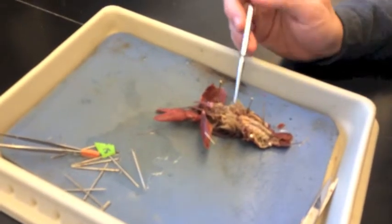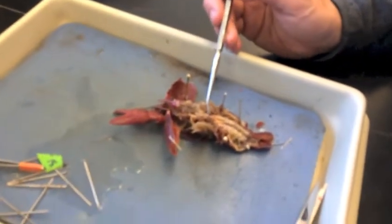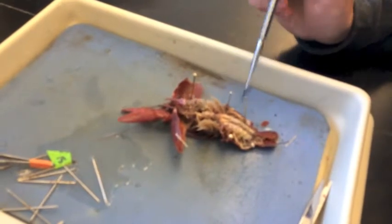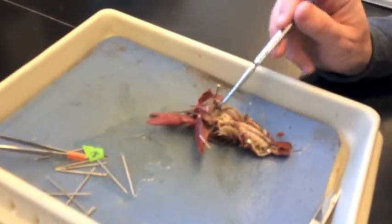Put that back. These are the gills. This is the heart. You can see the heart's not really attached to anything because, again, open circulatory system. This is the stomach. Okay. Digestive glands. Gonads are up here. Intestine running through. Move this aside.